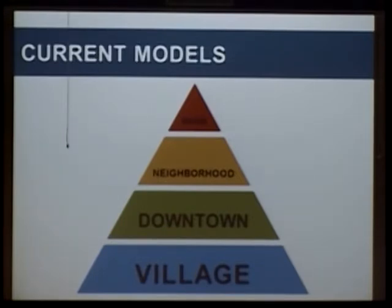From there, we go to something that's a little bit different, which we simply call a neighborhood. Neighborhoods are oftentimes in existing buildings where we want to develop a self-contained area for memory care, and it's what you guys are talking about potentially doing here on the campus.